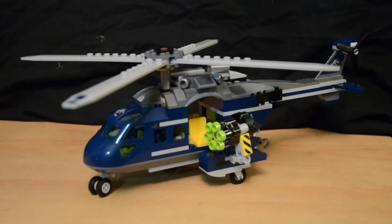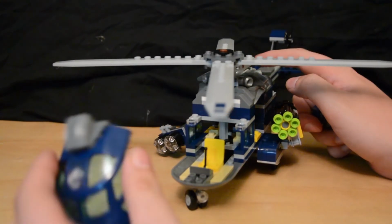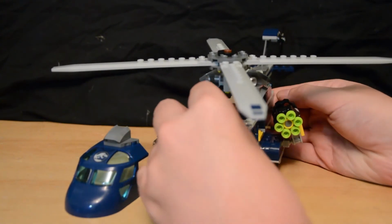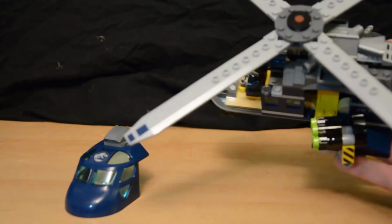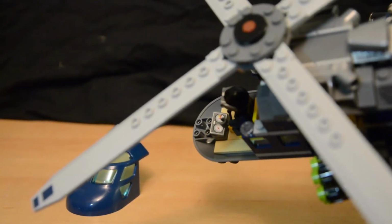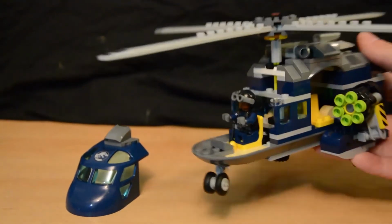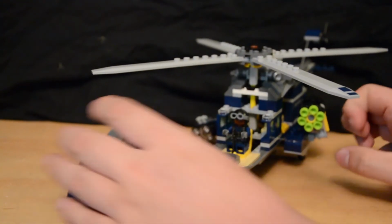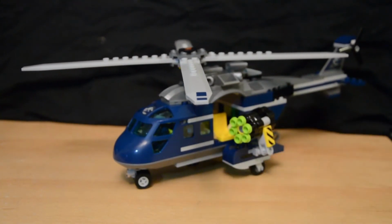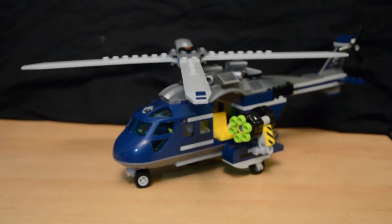Now, of course, as per any good helicopter, you actually need to be able to get a pilot inside. So we can take our pilot, we can bust open the front here, which removes nice and easily, revealing a seat for our pilot here. And also, depending on how well we can see that, a joystick and a control panel there for the pilot. And then once the pilot's in, the roof goes back on nice and securely. We can position the helicopter and it is ready to go.